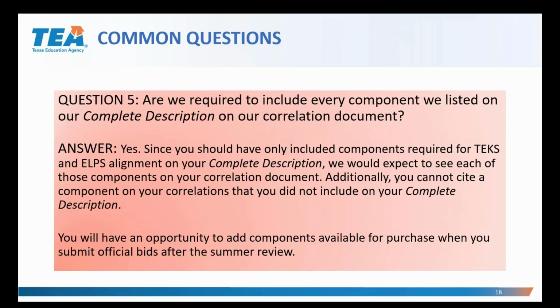All right, and then question 5, are we required to include every component we listed on our complete description on our correlation document? I would say the answer here is yes, but it's not as direct as that. Since you should have only included components required for TEKS and ELPS alignment on your complete description, we would expect to see each of those components on your correlation document. You can't cite a component that you didn't include on your complete description.